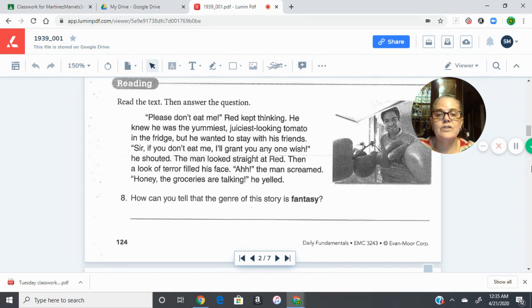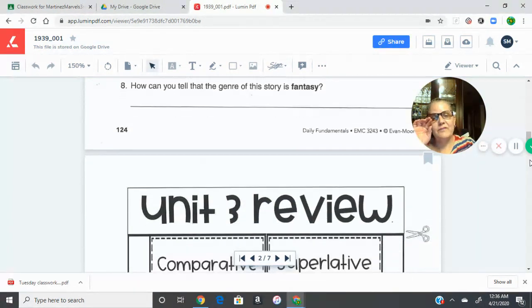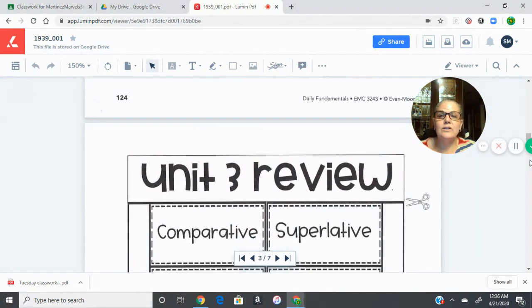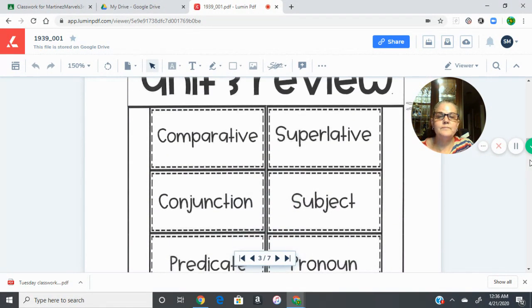How can you tell the genre of this story is fantasy? It's a pretty silly story. All right, when you're finished with that, go to your math for today, and you're going to do day 3 and 4, and then tomorrow we're going to correct it together. And then here is your Unit 3 review.